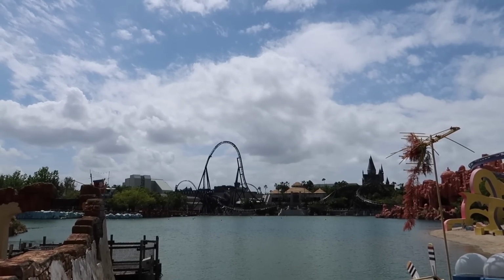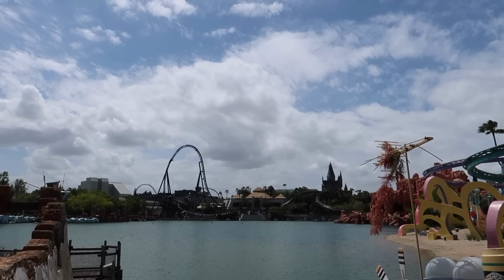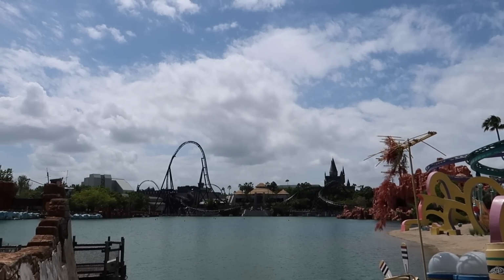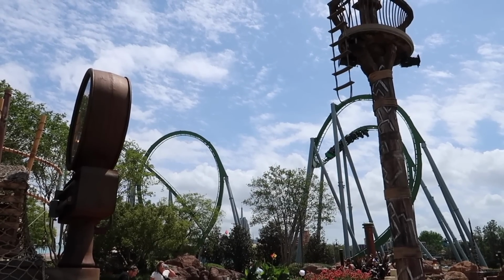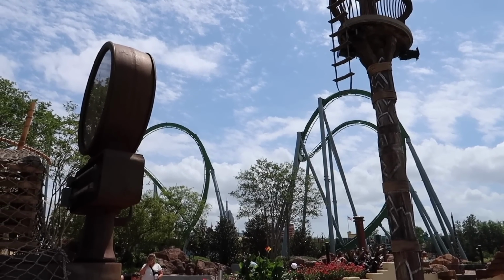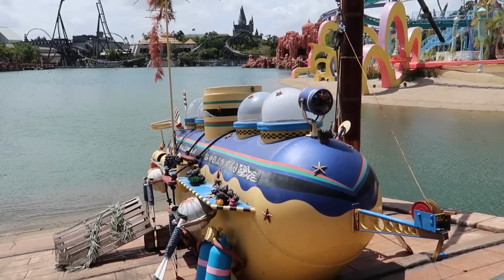I love that you can hear people screaming on Velocicoaster and Incredible Hulk from all the way over here. And they're both beautiful coasters. Gorgeous design, love to see them flying by. And again, just all the cool details hidden all over Islands of Adventure.